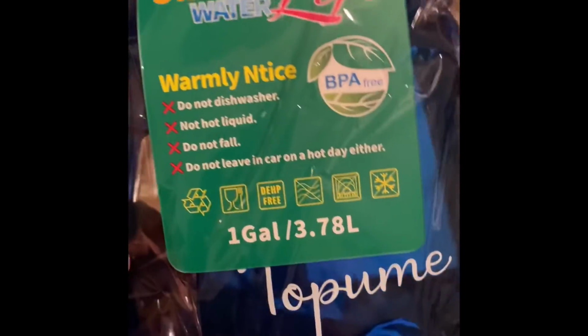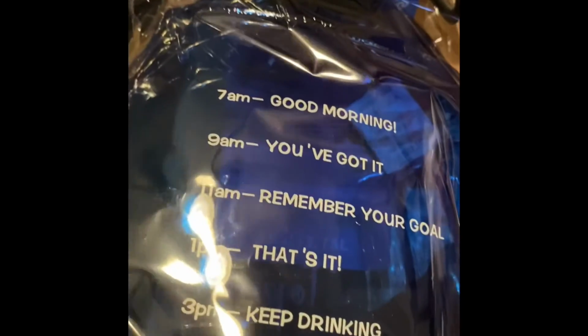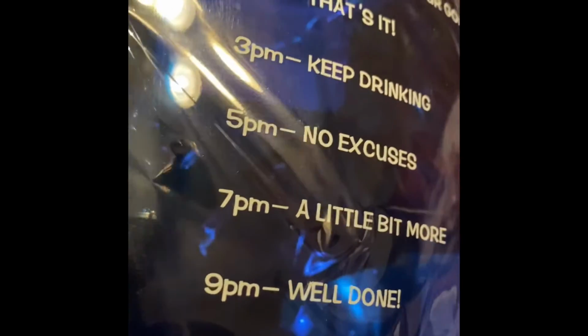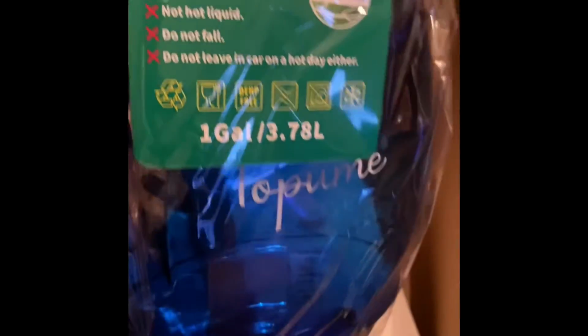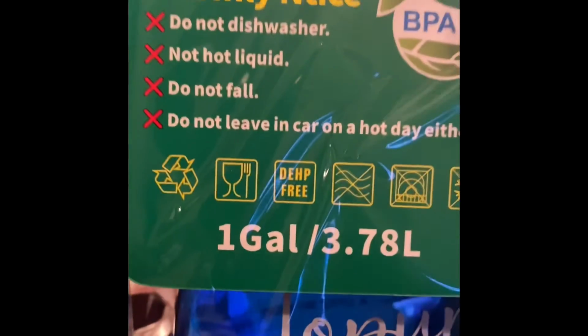And then let's see what's in this big box. It's a Start Your Life water jug. It's huge. Ah, okay. You fill this big jug up, and then I guess at different times of the day, it encourages you to drink water. Oh, it's a gallon. Oh, that's pretty cool. Okay. So that's basically all that's in this box number 1.